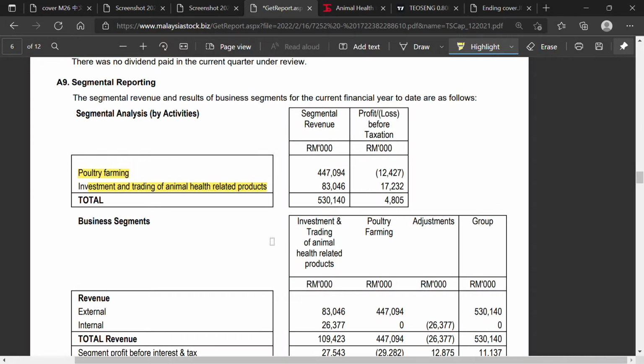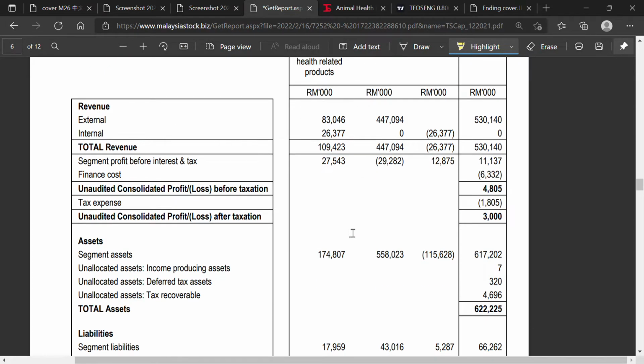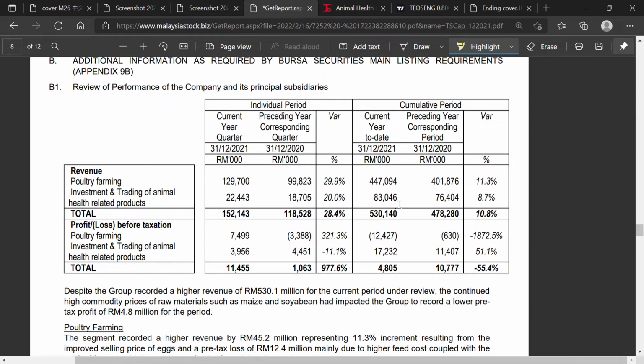Okay, after this we just go to the next. All this part is just standard writing of a quarter report. You can just skip that. Come to the important part, which is the review of performance of the company. For me in the quarter report, this part is the most important, because it explains where their profit is coming from. That's for me the most important.